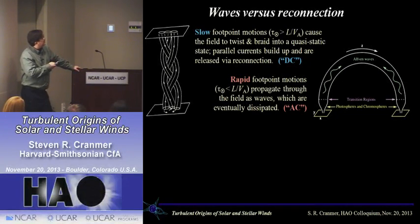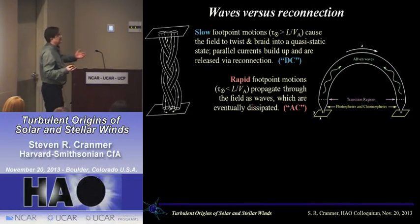The opposite idea, of course, is if the footpoint motions are rapid compared to the time it takes information to propagate along the field, you have Alfvén waves that propagate along the magnetic field. And these waves, in order to heat the corona, have to become dissipated as they propagate along. And the dissipation mechanism is another big unknown in the system as well. So these are the so-called alternating current AC models.